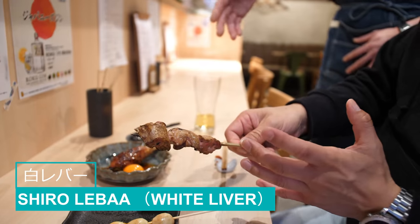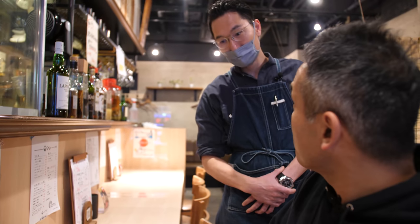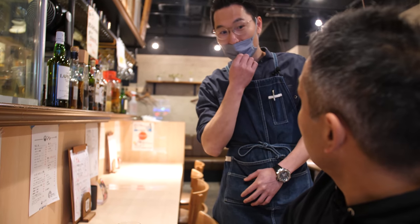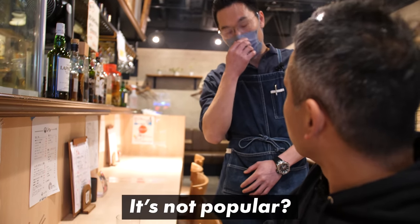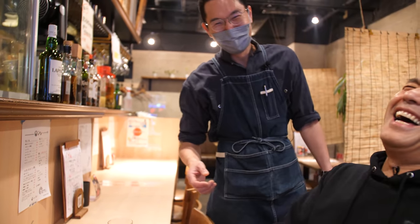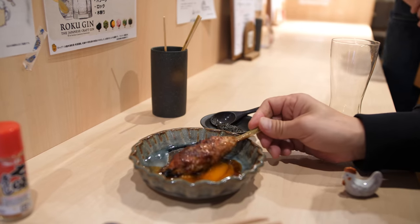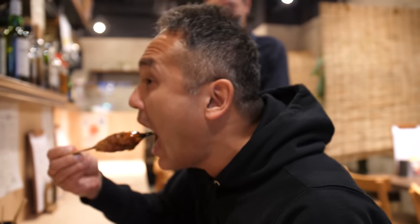Bonjiri, the chicken tail. White liver. Is this popular? No, premium. No, rare. Not popular. 人気ないんですか? めっちゃ popular. Very popular. This is it. Chicken meat bone on a skewer. Yeah. It's not really bone. It's rugged bone.